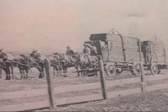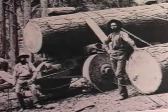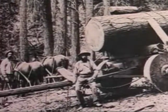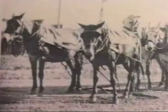The mule had long been the beast of burden preferred in the forests and sawmills of the high Sierra Nevada. Without the smart and sure-footed mules, early logging of forest products and mammoth construction projects like Big Creek would not have been possible.